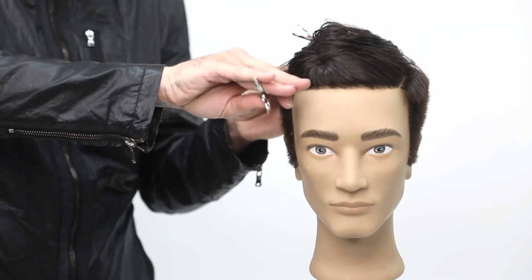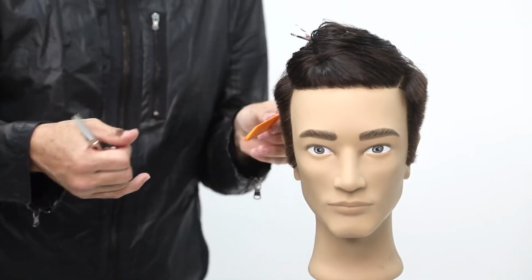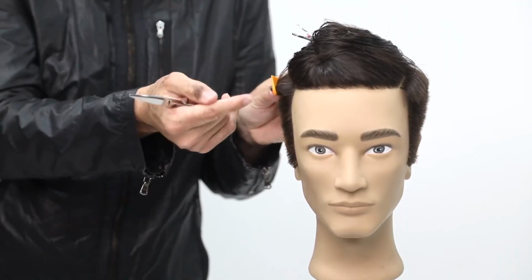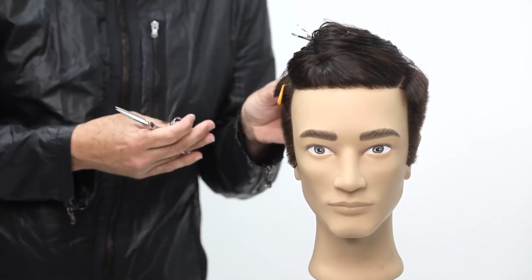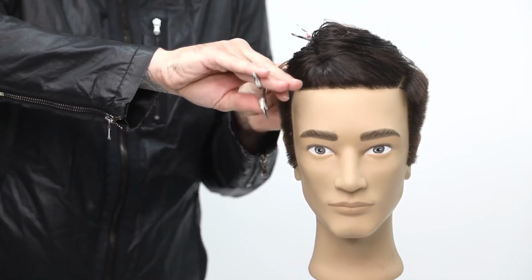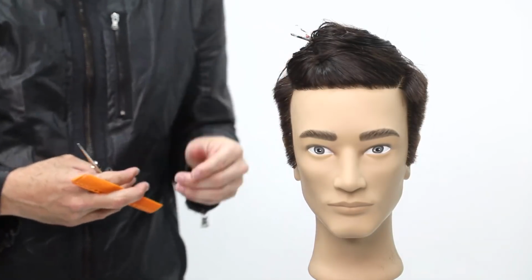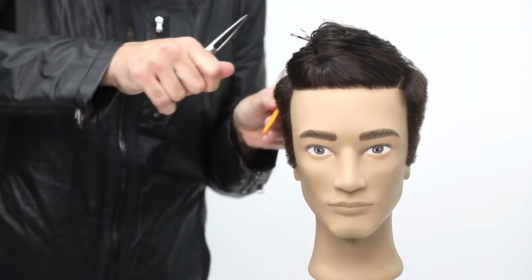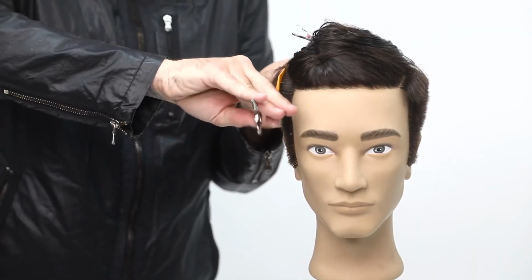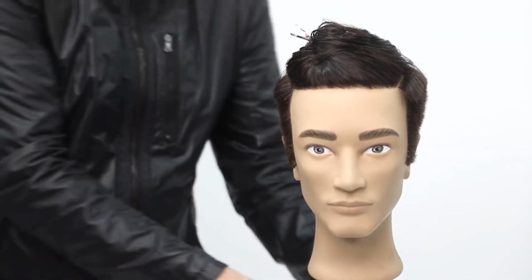detail. The reason I choose to finish with scissor over comb is that when you're doing clipper over comb, you lift the hair into the comb and then you pass over and it cuts a really blunt line. When you do scissor over comb, I can actually glide the hair up as I'm working and soften any line that happens. So that's really hard to do with a clipper. You have to kind of go back and forth over it. With a scissor, you just glide just like that, and you can lift and soften any weight lines that are in it.